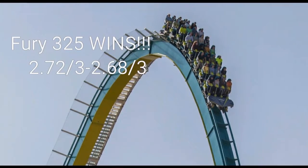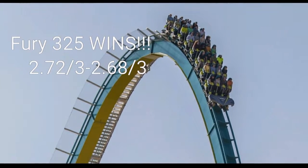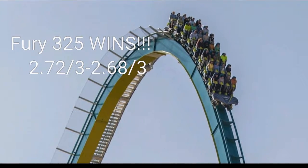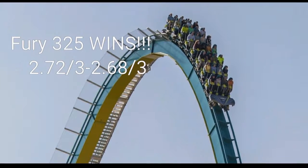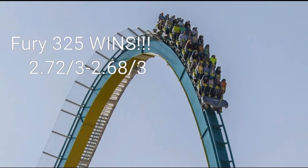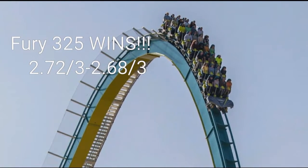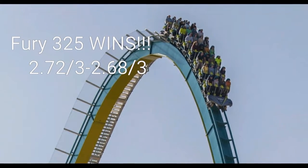Okay, now that will wrap it up. And the winner of today's Coaster SmackDown is Fury 325, getting 2.72 out of 3 to Maverick's 2.68 out of 3. This was such a great Coaster SmackDown. So close, came down to the wire, and yeah, these are 2 great coasters. And it was real fun putting these guys together today.